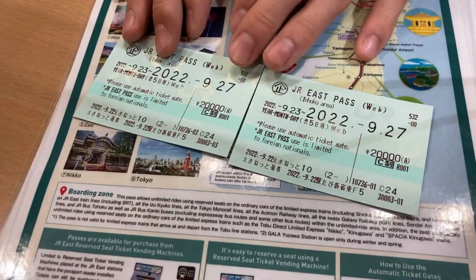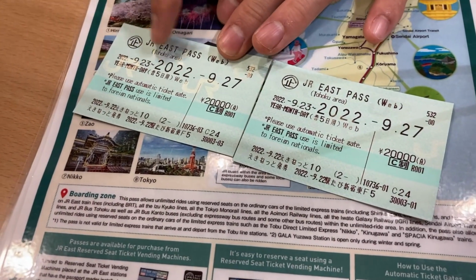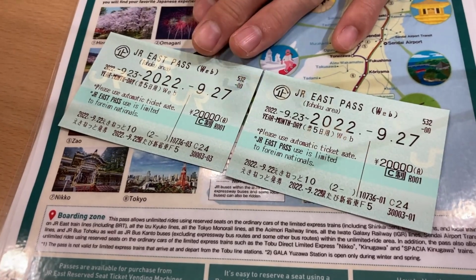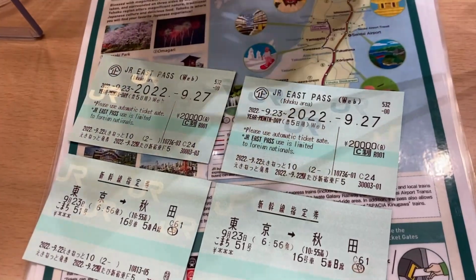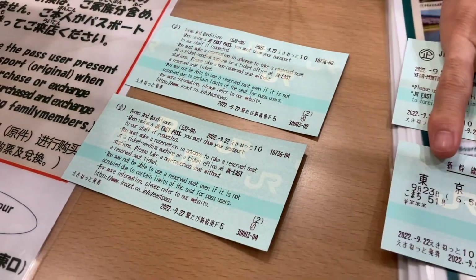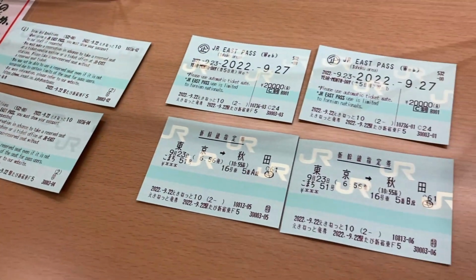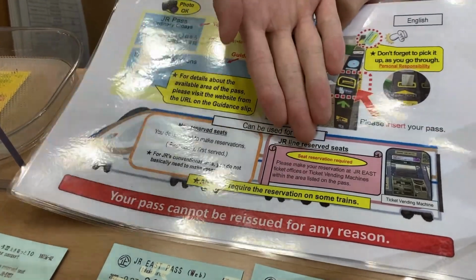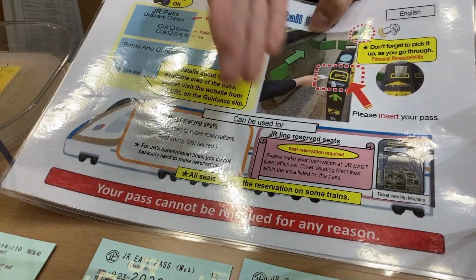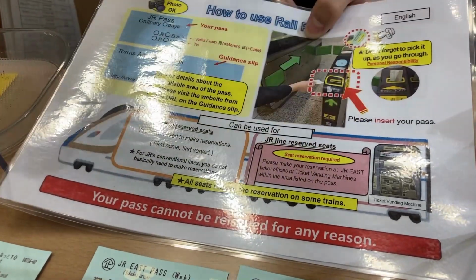Okay, you can use this September 23rd to September 27th. Ticket guidance. If you use reservable seats, please go to JR ticket office or venue to make seat reservation.